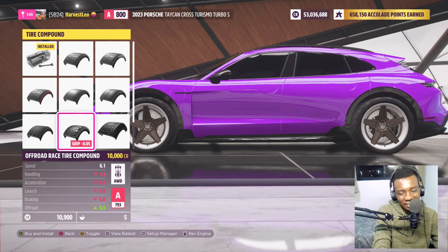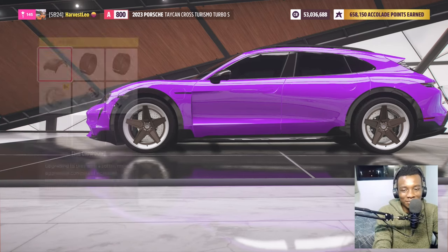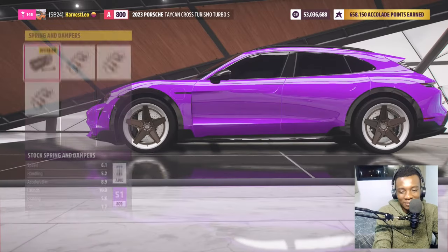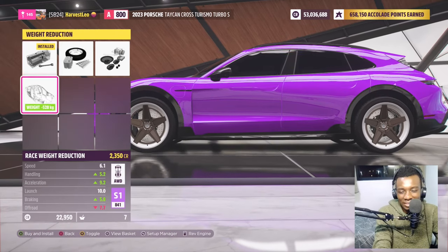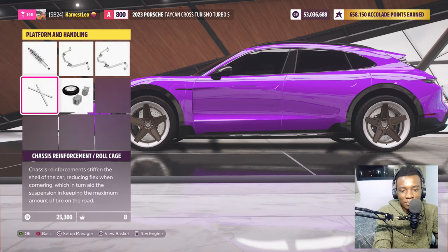Okay, do we need handling? They're not good for braking, but let me upgrade the brakes if there's an option to. Okay, there's no option. Are we on rally? Okay, we are not on rally suspension. Stock, I'm gonna take it, and I'm gonna reduce the weight, and we can take out 528 kgs. That's a good thing.